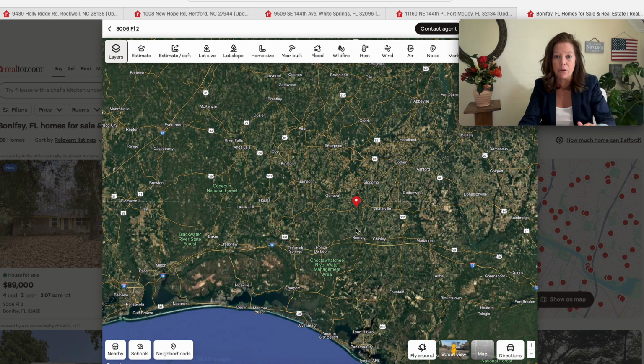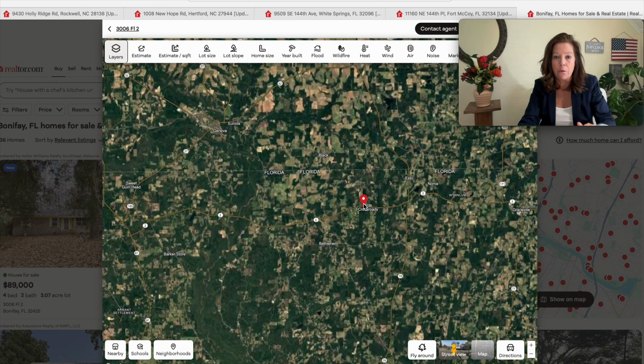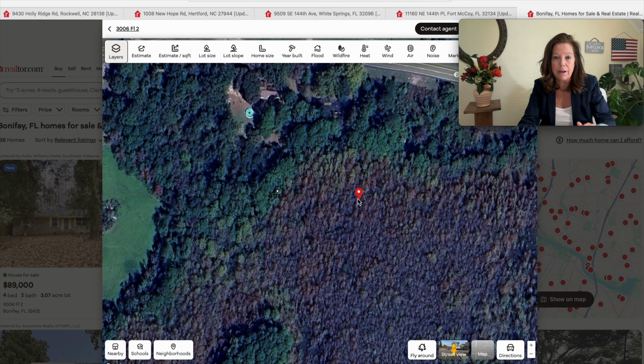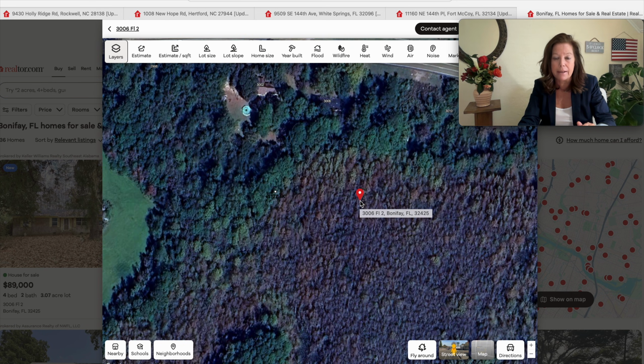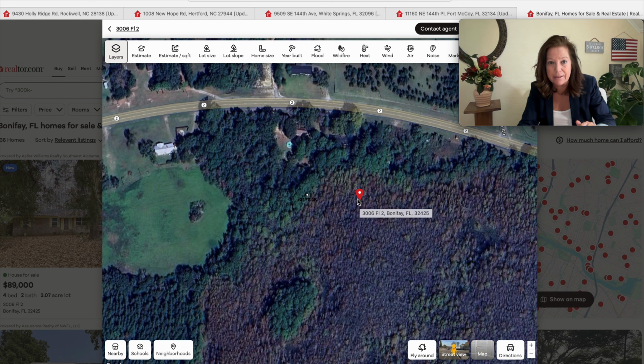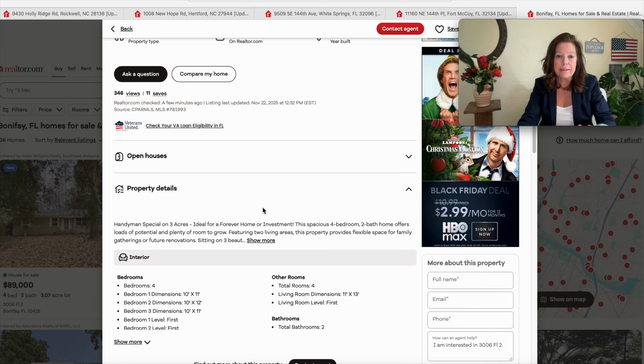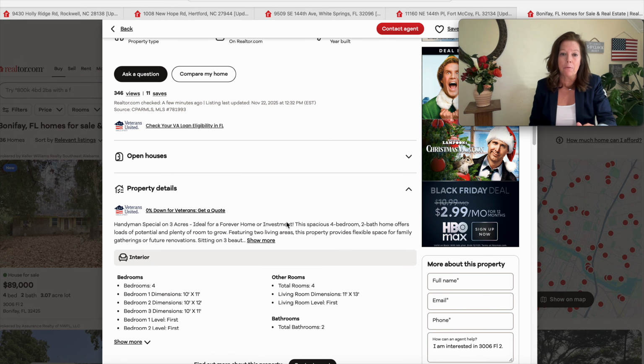So let's check out your satellite view here. 3 acres of land. There it is right there. Red marks a spot. That may not be the exact. It could be right here. I don't know why they'd have an arrow there, but however, it's Bonifay, Florida, 3 acres, and that is in Holmes County. And it states here that it's ideal for a forever home.